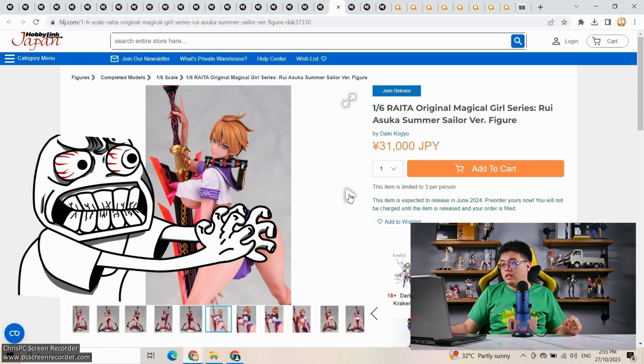I don't think this is a great purchase, but the only problem is that Daiki Kogyo is not very consistent as a figure brand, unfortunately, so bear that in mind. One more thing I find interesting is that Amakuni normally is the one making figures from Raita's artworks, but this time it is Daiki Kogyo. I suppose they can't be picky with which company they license their artwork to, right? As long as the money flows in.